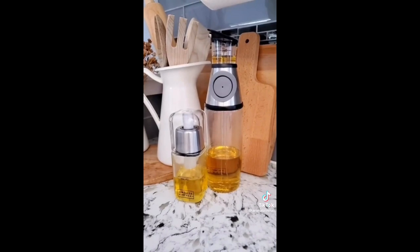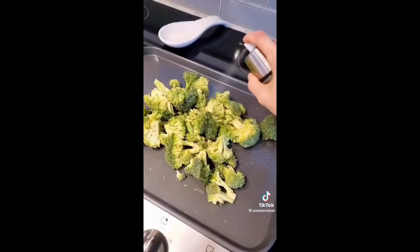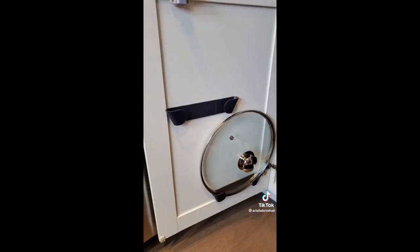Next is the set of olive oil dispensers. The olive oil bottle has a measuring cup at the top and the lid is also drip-free. It also comes with a sprayer mist, and both of these bottles are made of glass and stainless steel. And these cabinet door pan lid organizers come in a pack of 4, are self-adhesive, and are perfect for saving space in your kitchen cabinets.